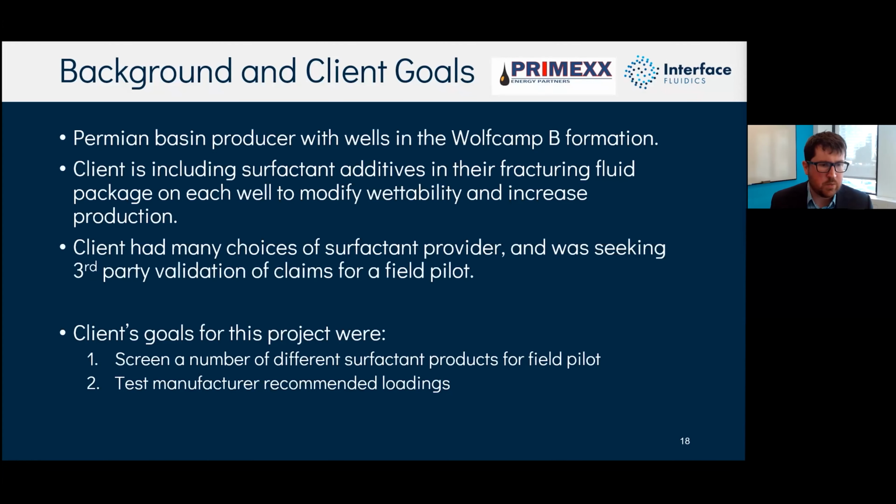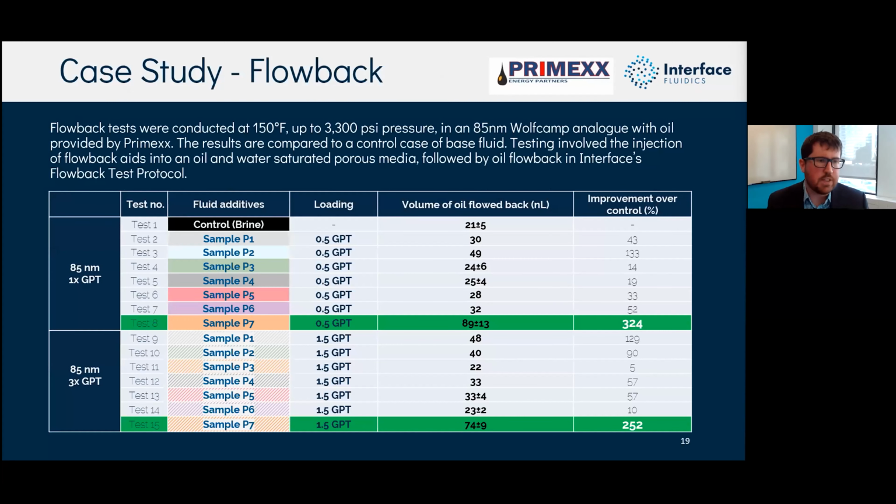Their goals in this project were to screen a significant number of different surfactant products from different producers, and then verify that the manufacturer recommended loadings lined up with the performance that was required. Interface used our custom flowback analogs in this case. The experiments were conducted at 150 degrees Fahrenheit and 3,300 PSI pressure, which is representative of that reservoir, in an 85 nanometer pore throat Wolfcamp B analog with reservoir oil provided by Primex. We were comparing the results of the surfactants to a control case of base fluid with no surfactant in it.